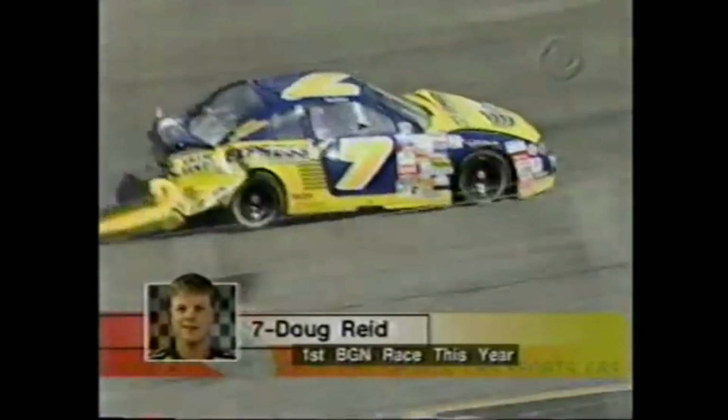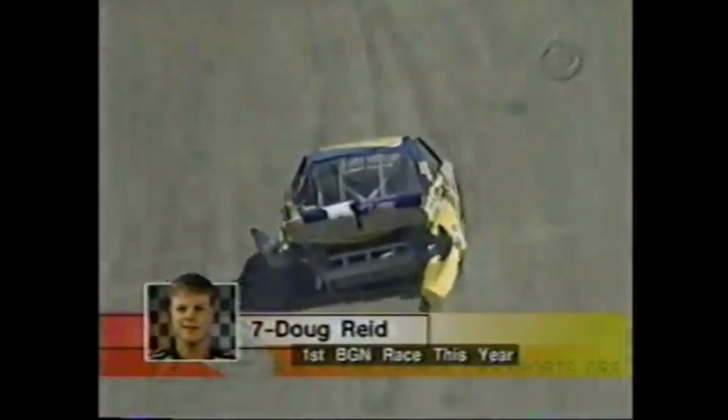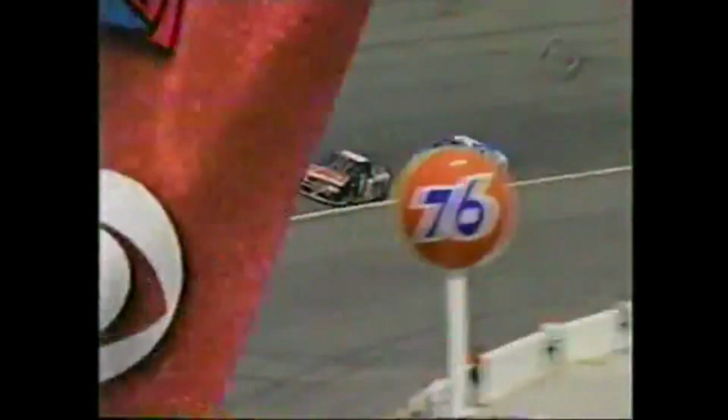Reed started the season as number 97 with his own family operation. Now he drives that number 7, the Ed Whitaker car, which I believe he began driving at Bristol. That is correct. You can see the damage to the rear of the car. One of the panels is off here. Joe Bessie's car has a lot of damage to the front end as he takes it to the garage area. Let's see what happened here.